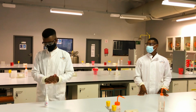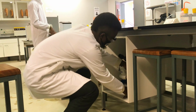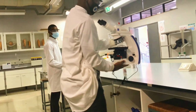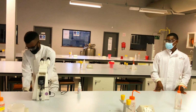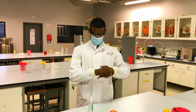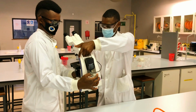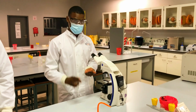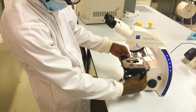They are now going to demonstrate how to use the equipment safely in the lab. Wow, what a safe transition. They surely deserve a round of applause.